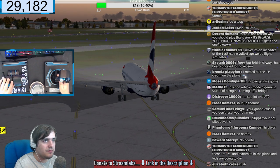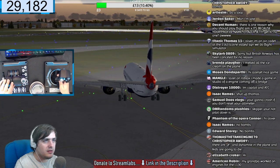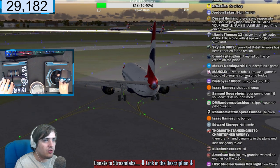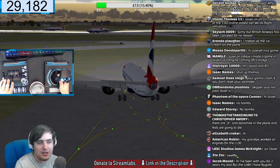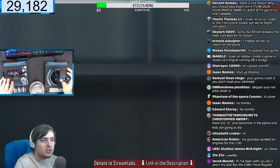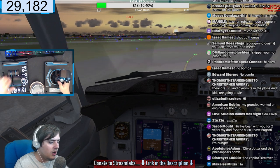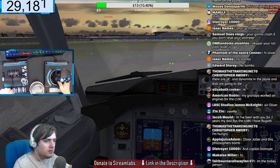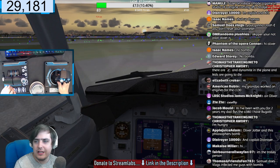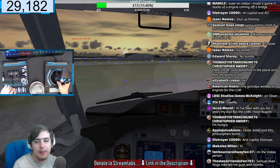So we'll pull just a bit of power down again. God, there's a lot of traffic already. We haven't even gotten started yet, and we're already getting a lot of traffic. That's not good. Let's go inside the plane. It's all good. Our lights are on, aren't they? Lights are on, yeah. God, look at that sun. Look how beautiful that sun looks. Early morning at Heathrow Airport. Lovely.